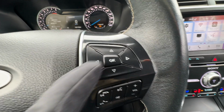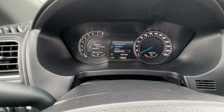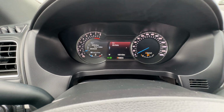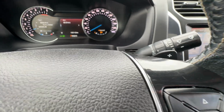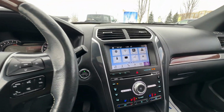On the right side, we have the same thing. That actually just controls the center one. So you can see speedometer, phone, navigation, entertainment. You can change it to show whatever you'd like in the center there, which is really nice. Bluetooth controls on the other side. We do have paddle shifting in case you want to really be sporty with your Explorer. I don't know. I don't ask questions. If you want to, you can.